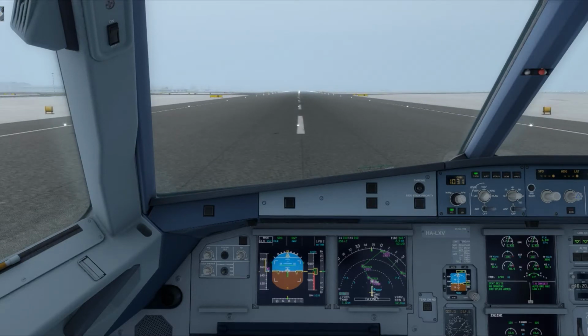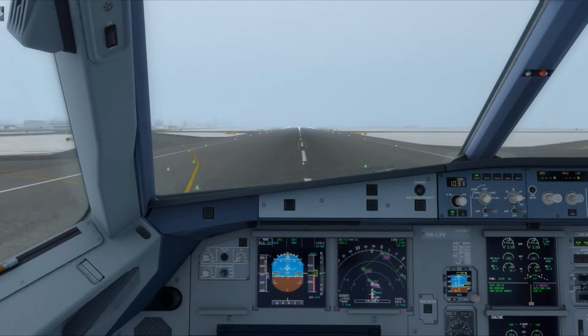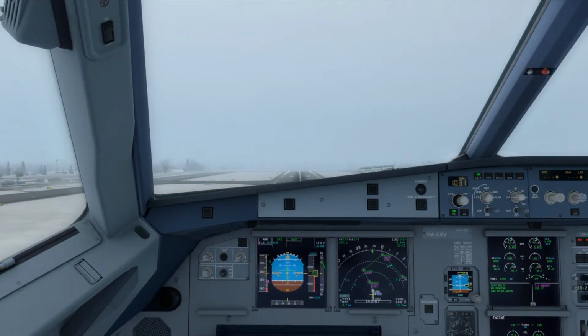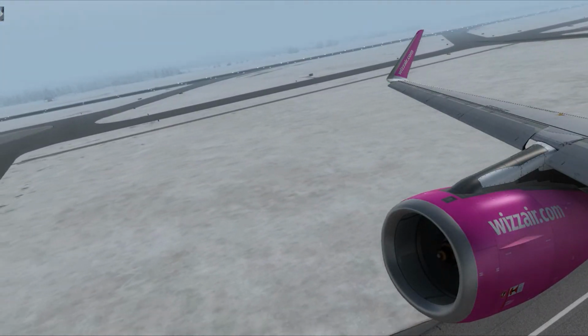V1 and rotate. Gentle rotate with the A321. Positive climb, gear up. Let's see now, sadly there's no condensation at all.